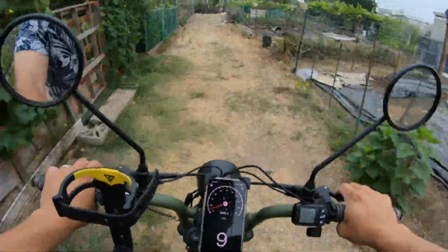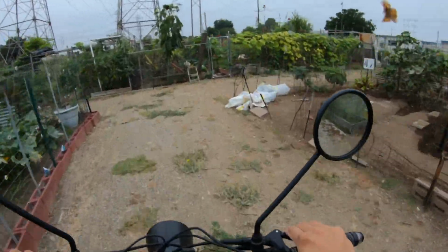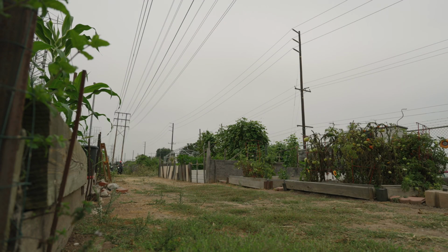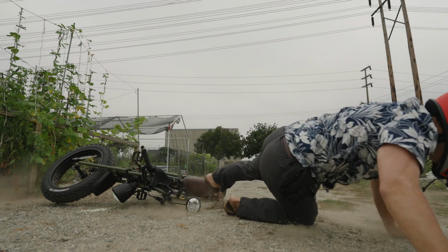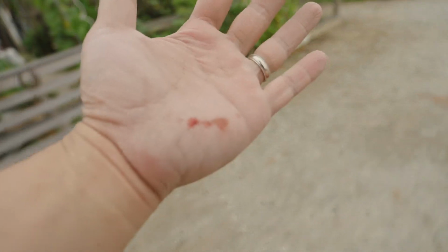On brakes, feel great. Oh yeah, the brakes stop really hard, really hard. I'm gonna try to brake real hard down this little stretch right here. Okay, going too fast into this corner. It just can't go that fast here. Only go as fast as you're willing to fall.